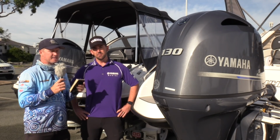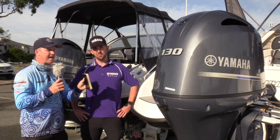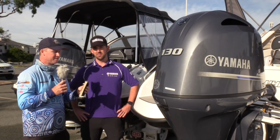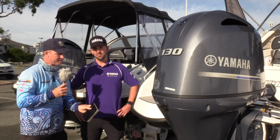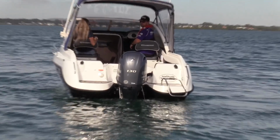So, and that's something that I suppose if you're new to boating, you may not know that. Two different horsepower motors aren't totally different motors. They're the same block, they're the same gearbox, the same leg. Just the power to weight, I suppose, is a little bit better on that 130.